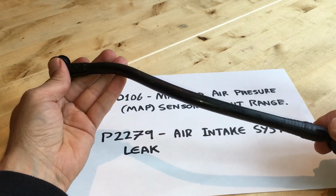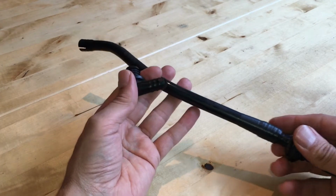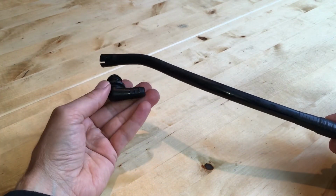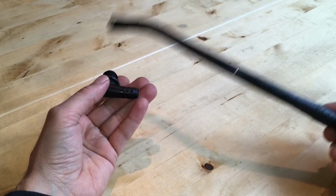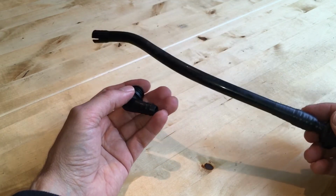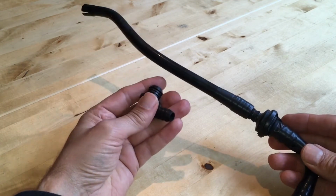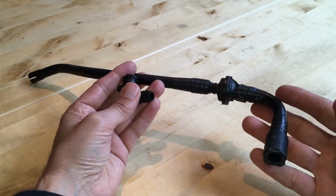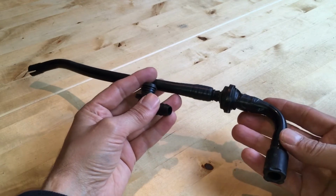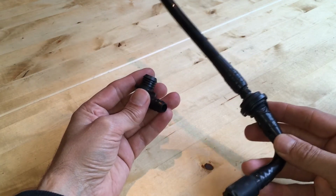So I did that, and then I drove the car around for quite a few trips, you know, various lengths of trips, short trips, long trips. Drove around three or four times. Problem never came back. So based on that, I was happy enough to go ahead and order the replacement, which I did from the Seat main dealer. It was £37, by the way, all in.